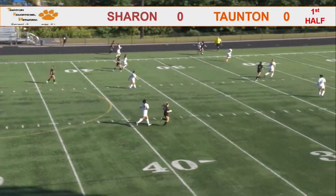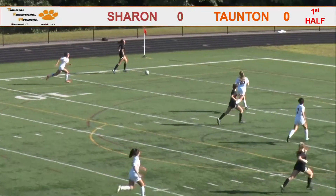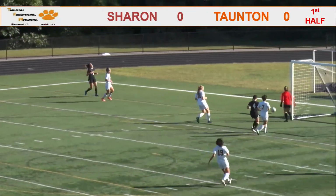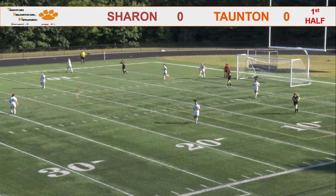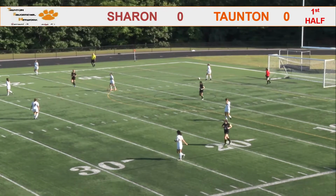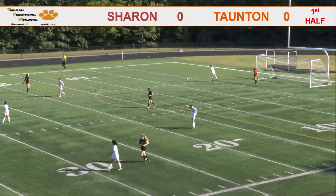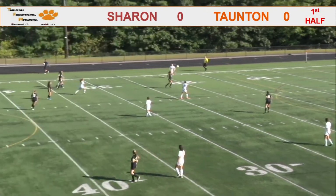Sharon had the ball out. Tigers throw it in. Can't see what number that is. She's driving the ball back towards the goal. It's just on the outside. Eagles get a hold of the ball again. And here comes the kick. Back in. All right.